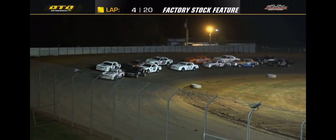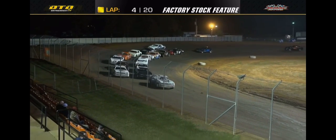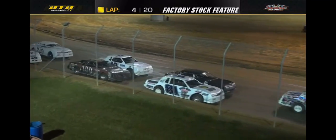Four laps completed and 16 remaining in our factory stock feature, second of our 3 features tonight. Part of our opening night here on the Cajun Tour at Ark La Tex Speedway.